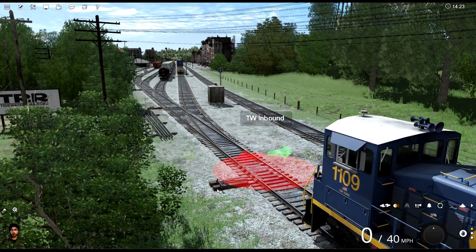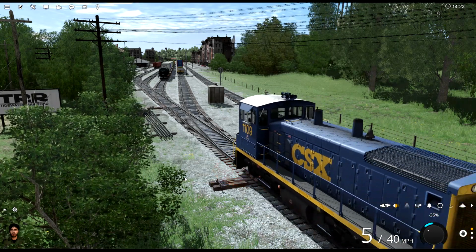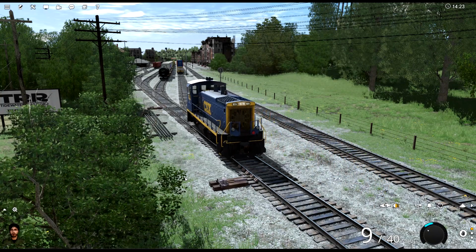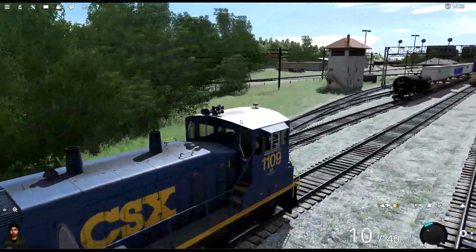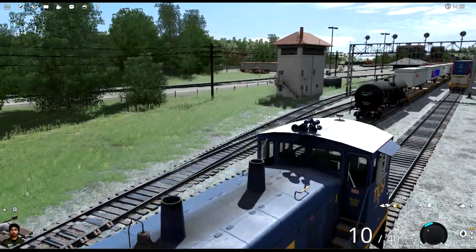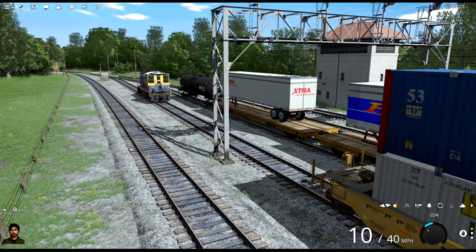Why don't you hand the bell now? You're good. Nice job. Of course, Thomas in his SW1500, but when we look in the windows here, he's not actually in there, is he? No. He must be wearing Harry Potter's cloak, so you can't see him.